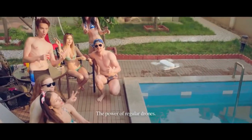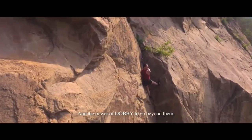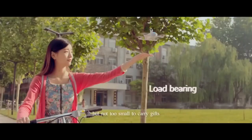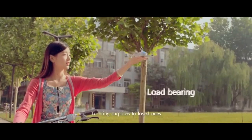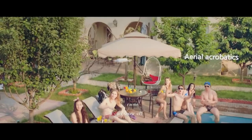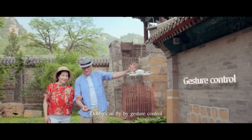Power of regular drones and the power of Dobby to go beyond them. Well, it is small, but not too small to carry gifts, to bring surprises to loved ones. It can show off, one click rolling. Dobby can fly by gesture control.